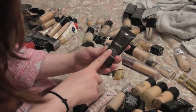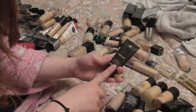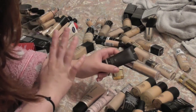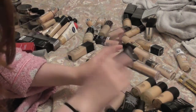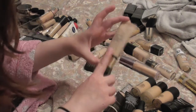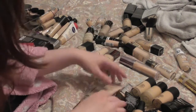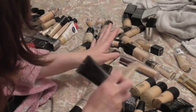I have the Tom Ford waterproof foundation/concealer. Really like this stuff. I've used it a bunch of times. Love it, love it, love it. I have it in the shade 1.5 cream. Adore it. I also have the Double Wear Light foundation. Again, adore it. These are really nice, lightweight, full coverage foundations. Amazing.